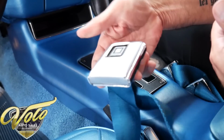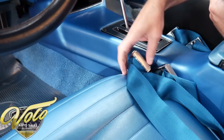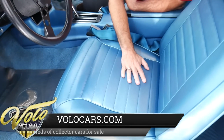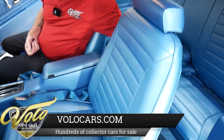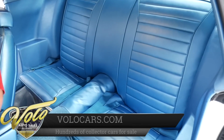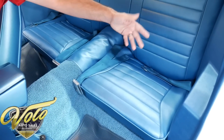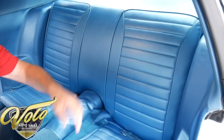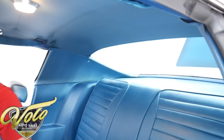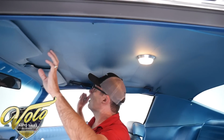Look at the seat belts. These must be reproduction or restored seat belts. The seat itself has new cushion, reupholstered. Carpet's real nice. Has Pontiac floor mats. Rear seat's excellent. All the plastic trim. The rear shelf. It's all mint. We got a headliner in excellent shape. Dome light works. Got the shoulder belts.